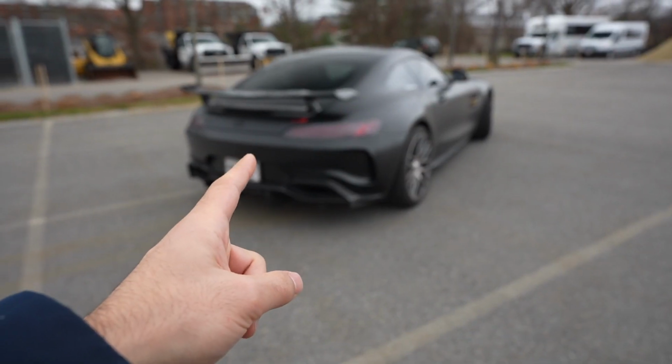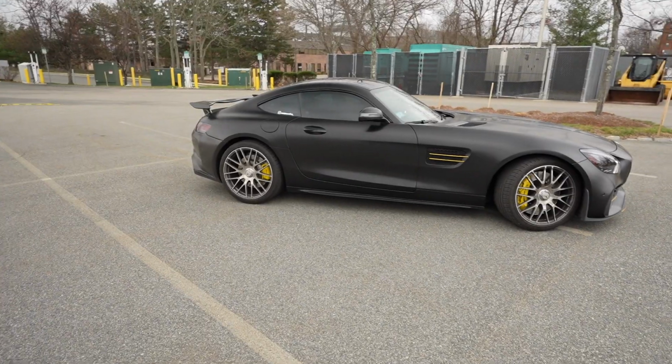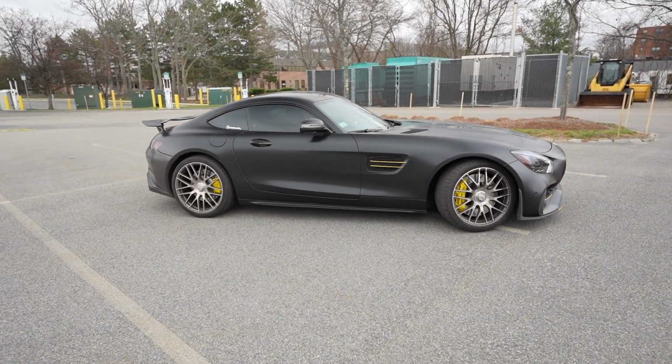Now, service fees for this car. Service A for this car is actually not as bad as service B. Depending on where you live and which dealership, prices for services are not going to be the same throughout all Mercedes dealers. Service A for this car costs around $450, and service B from my last video costs around $850.